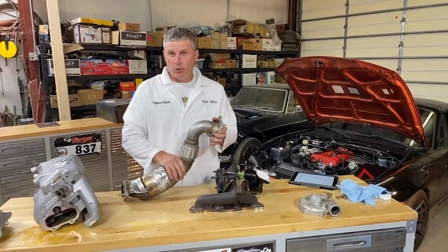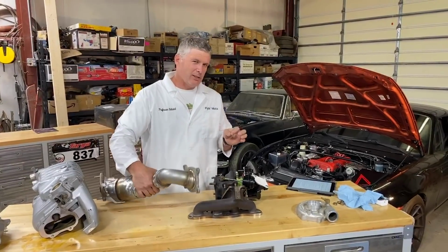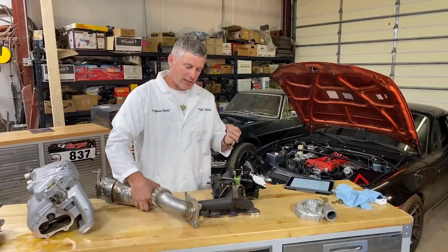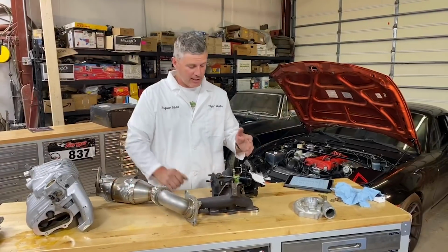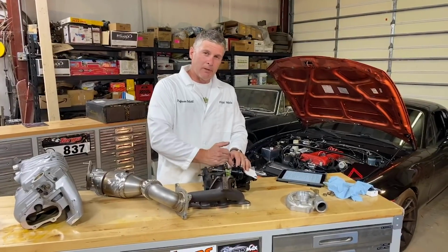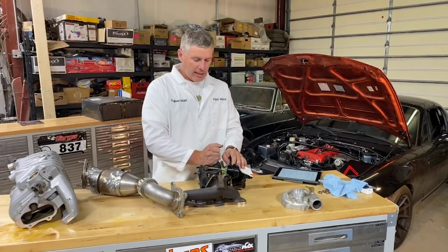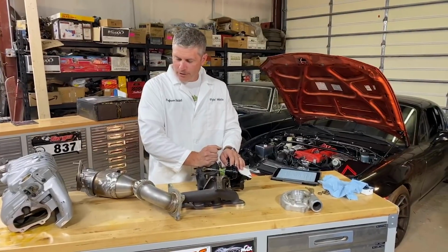It did open up some spool. The turbo came up to full boost faster. It was good all the way around. The downside is if you're trying to limit your boost, you can get to the point where the wastegate can't dump enough back pressure. You can't dump enough energy to keep the boost down. So you could actually have trouble with overboosting with too low a restriction in the exhaust.